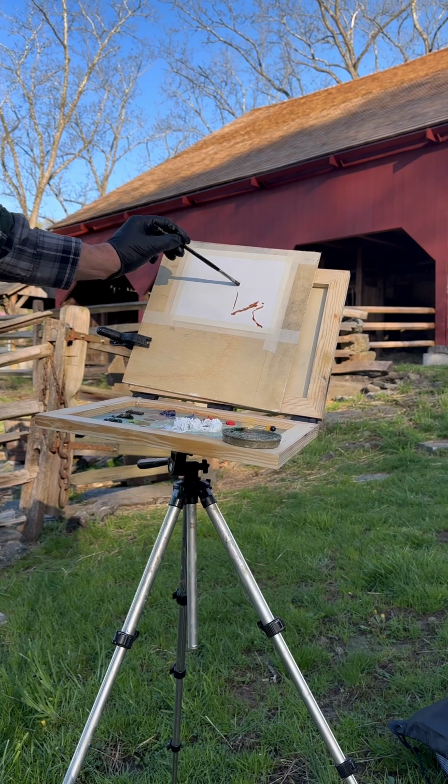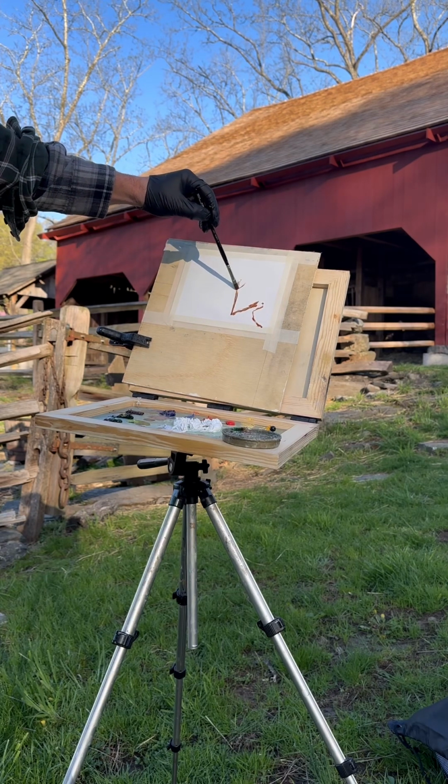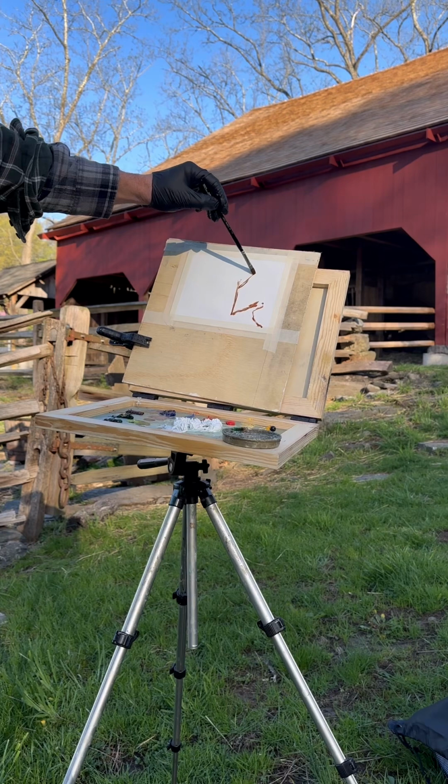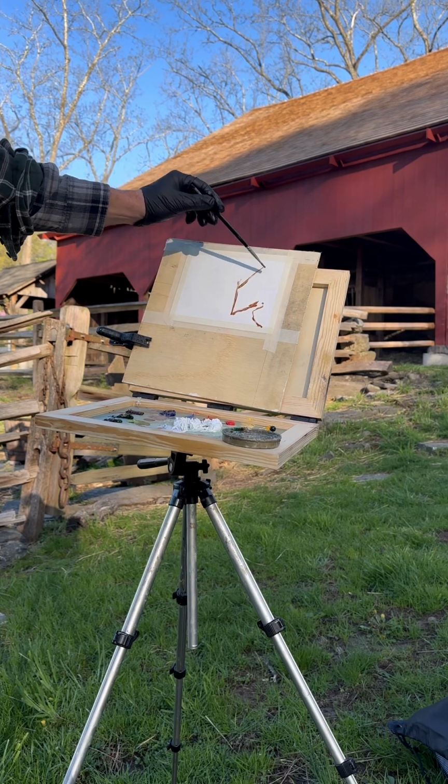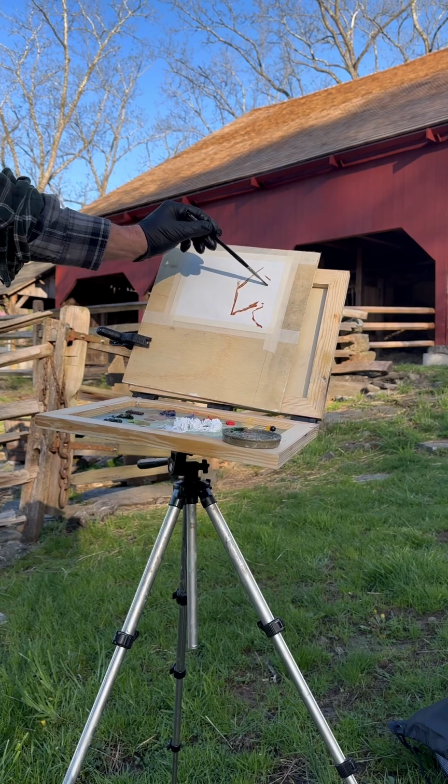The light's going to be moving fast, so some of those beautiful shadows and streaks of light, like you see going across the roof right now, those are going to disappear pretty quick, but we'll try and keep the better elements part of the painting.